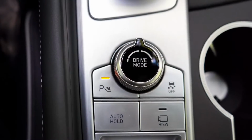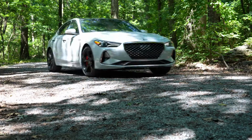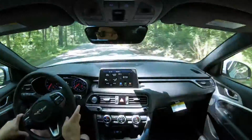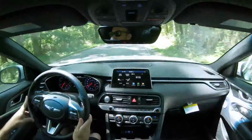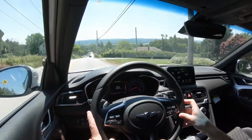Before we do any of those tests, I did want to mention there are, of course, some driving modes located just behind the shifter. When you turn that to the left or the right, you've got Smart, Eco, Comfort, Sport, and Custom. Essentially, those will adjust things like the shift points, throttle response, steering sensitivity, the suspension settings, and the all-wheel drive system engagement. For example, if I put it in Sport driving mode, that is going to send approximately 80 to 100% of the power to the rear wheels, as opposed to Comfort driving mode, where it's simply going to send 60 to 70% of the torque to the rear wheels. That, of course, helps with acceleration.